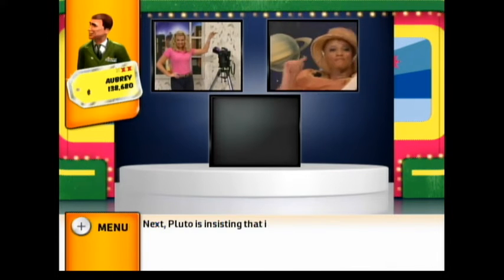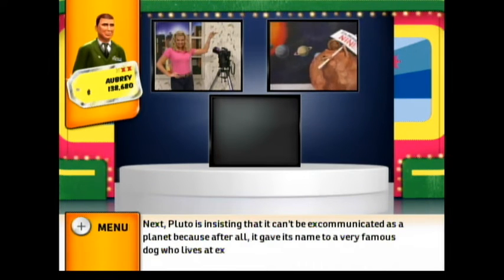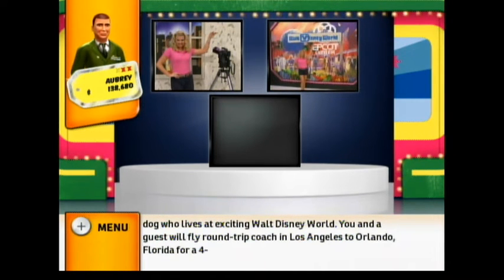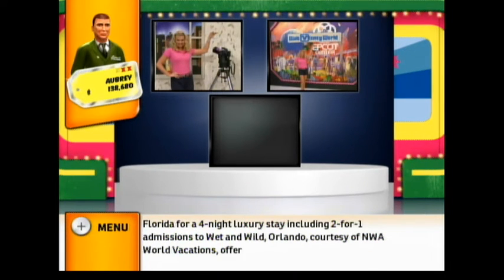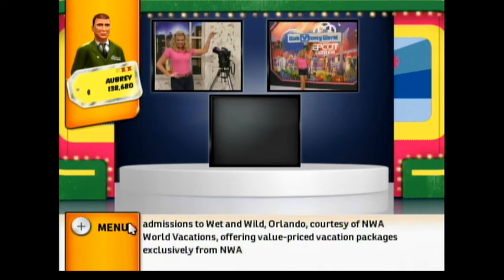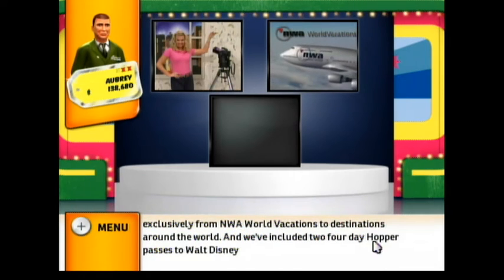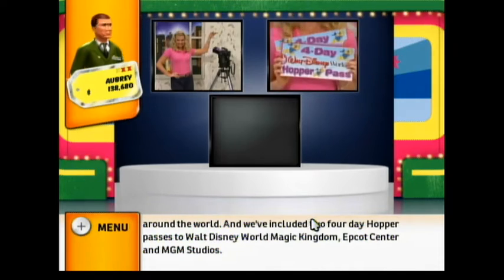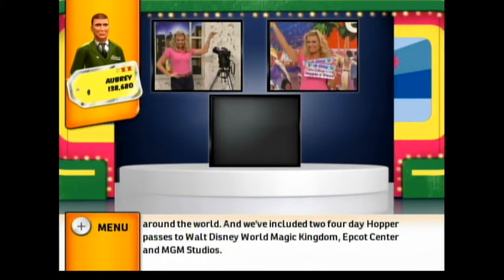Next, Pluto is insisting that it can't be excommunicated as a planet because, after all, it gave its name to a very famous dog who lives at exciting Walt Disney World. You and a guest will fly round-trip coach from Los Angeles to Orlando, Florida for a four-night luxury stay, including two-for-one admissions to Wet n' Wild Orlando, courtesy of NWA World Vacations, offering value-priced vacation packages exclusively from NWA World Vacations to destinations around the world, and we've included 2 4-day hopper passes to the Walt Disney World Magic Kingdom, Epcot Center, and MGM Studios.